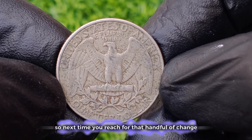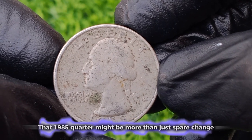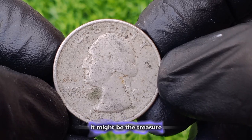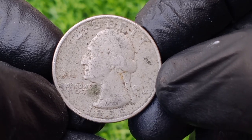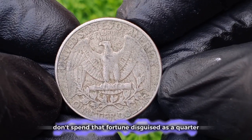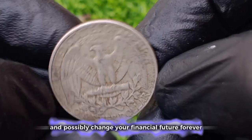So next time you reach for that handful of change to buy a coffee or toss coins into a vending machine, pause for a second. That 1985 quarter might be more than just spare change. It might be the treasure that flips your life upside down in the best possible way. Collectors are out there, searching for exactly what you might unknowingly hold. Don't spend that fortune disguised as a quarter. Treasure it, investigate it, and possibly change your financial future forever.